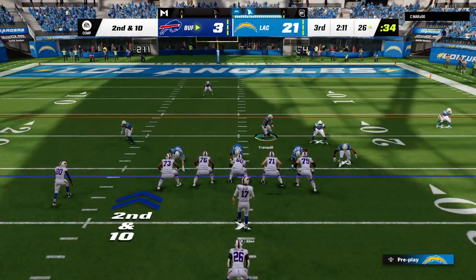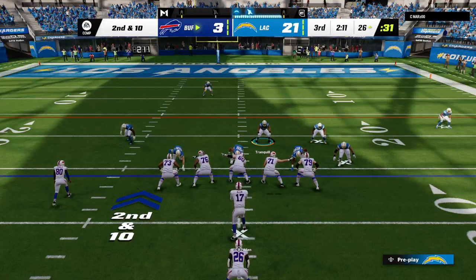Third quarter now from SoFi Stadium. Here's a second and 10.